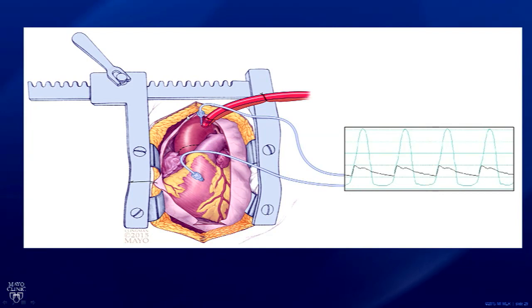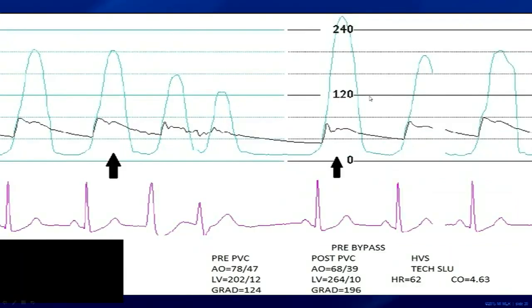So we put a needle in the aorta, you can see that here, another needle in the ventricle shown here, and we look at the tracing, and the difference between the pressure in the aorta and the left ventricle is the gradient. That averages, as I showed before, about 60 to 70 millimeters of mercury in most patients. And this is a tracing that we would get, a typical tracing. And then that's before operation.